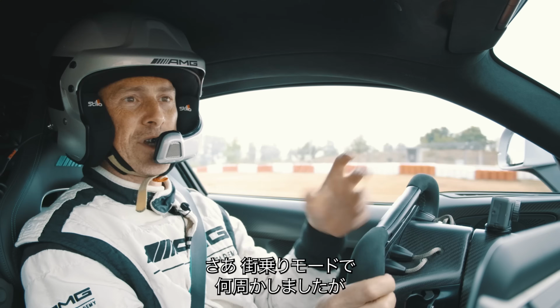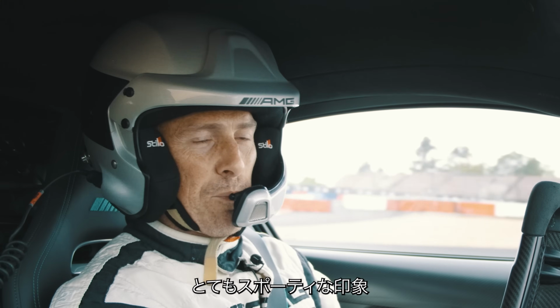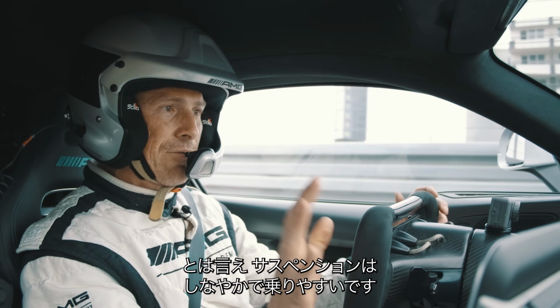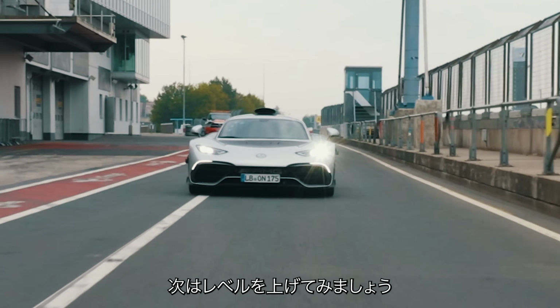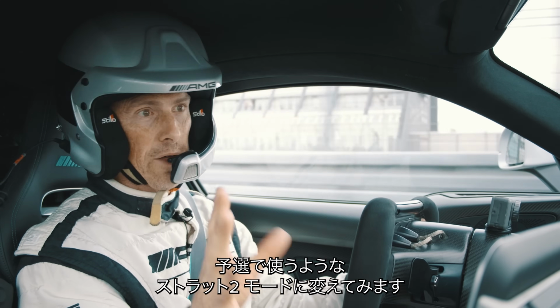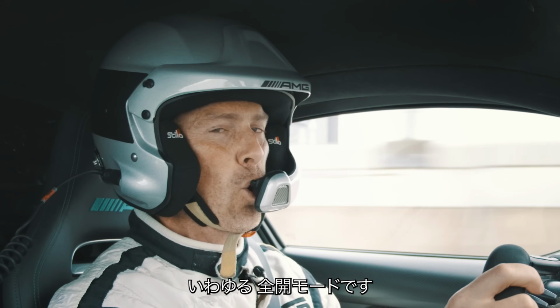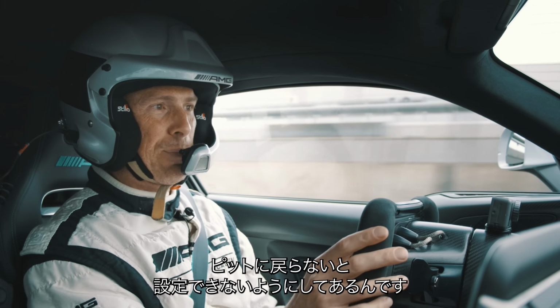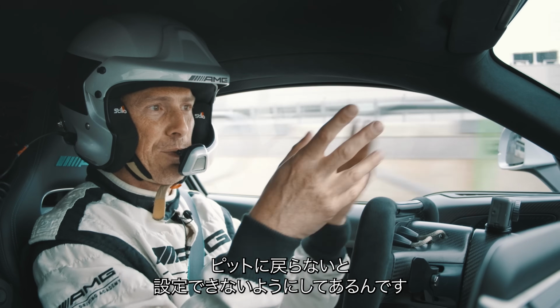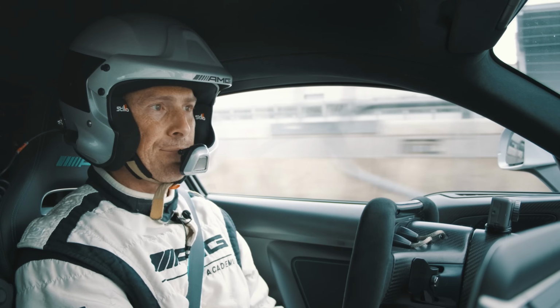Okay, so I've done a couple of laps in hybrid street mode and it felt pretty sporty and quite soft, like the suspension seems supple when you're riding over the curbs. Now though, we're going to turn it up a notch and go into what they call Strat 2, which is like qualifying mode, so it's just all out basically. So I'm heading to the pits, we're going to change the settings. You don't need to do that, right? But it's just some kind of rule that we have for the program they're running with the car. Got to follow the rules.